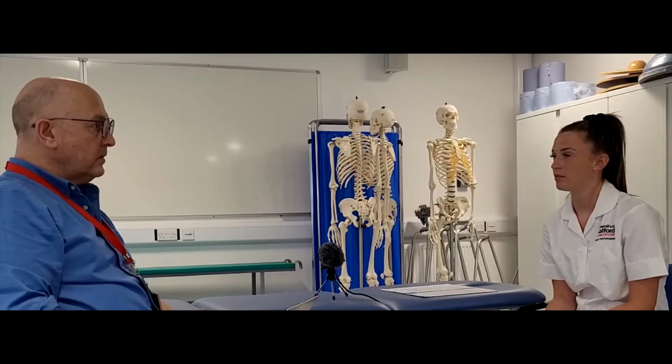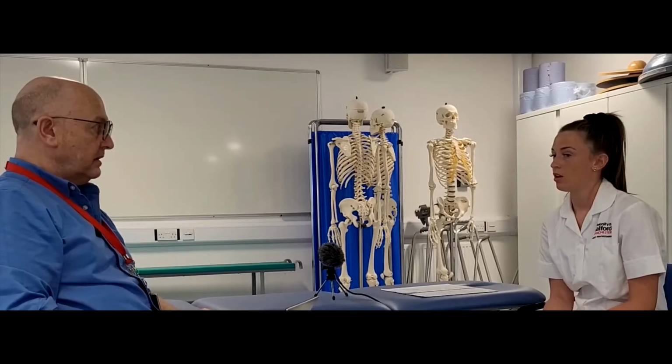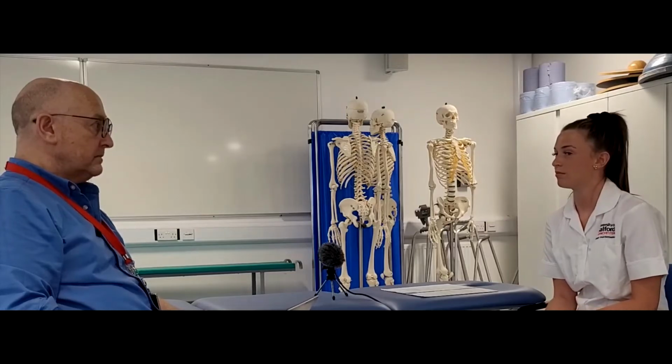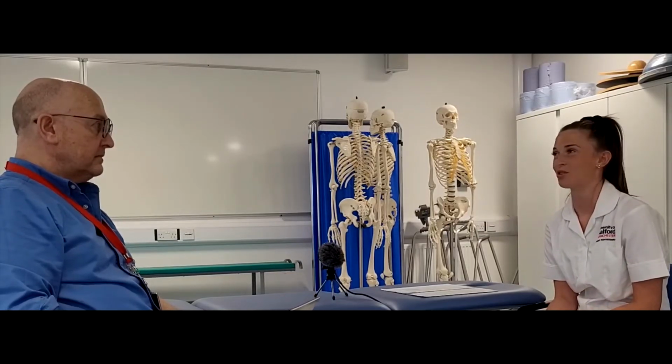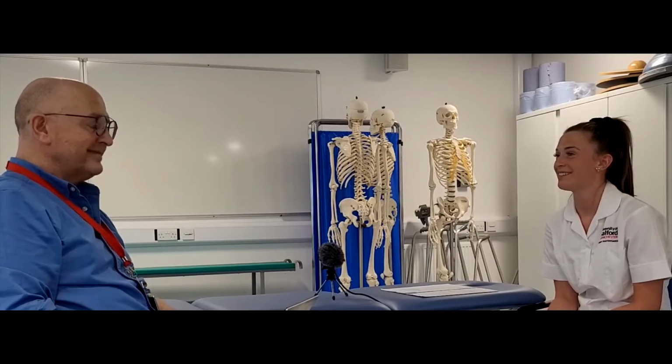What about which internal organ might give you shoulder pain? Your posture. I was going to say your posture, but it's not your... heart. Sort of circulation.